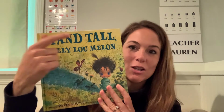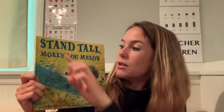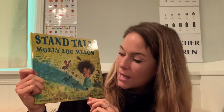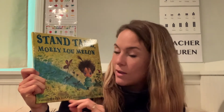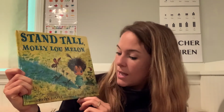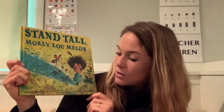Today we're going to be reading a book called Stand Tall, Molly Lou Mellon, written by Patti LaBelle and illustrated by David Cottrell. So the title of the book is the name of the book, Stand Tall, Molly Lou Mellon. And the author is the person who writes the words in the text or who tells the story. So the author is Patti LaBelle, who wrote the story, who's telling the story. And the illustrator of the book is the person who draws the pictures. So the illustrator is David Cottrell. He illustrated or drew the pictures.